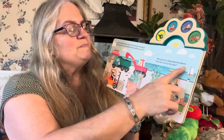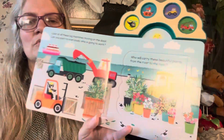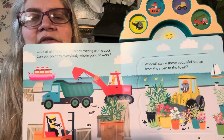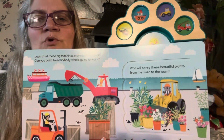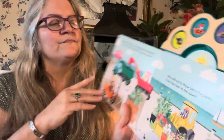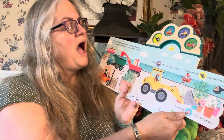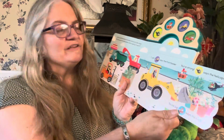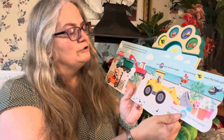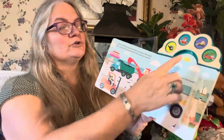Who will carry these beautiful plants from the river to the town? Who do you think could carry those plants from the river to the town? Who do you think? Let's open it and find out. I can, says the front loader. I call it a backhoe. It's a front loader.